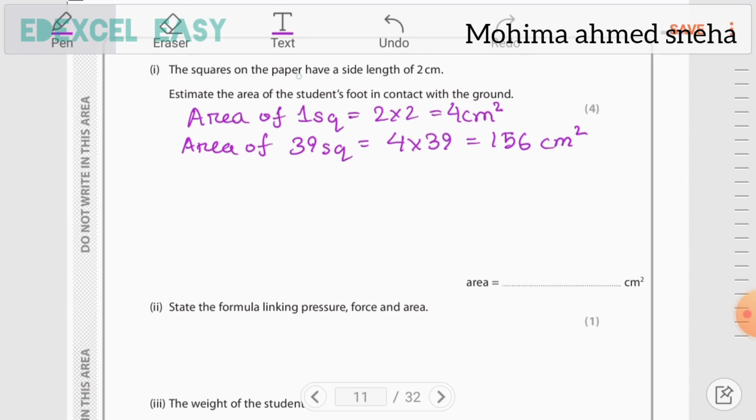The square on the paper has a length of 2 centimeters. Estimate the area of the student's foot in contact with the ground. We have already found that the area in contact with the student's foot is 156 centimeters squared. So we need to write it down over here: 156 centimeters squared.